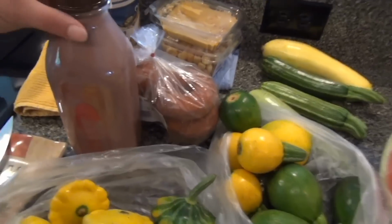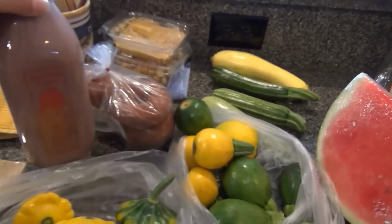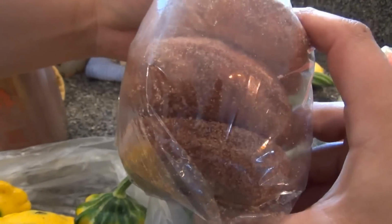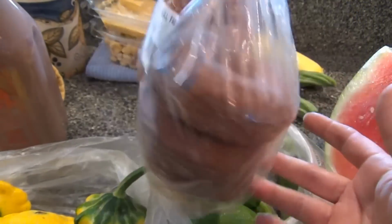And then I got Dave some chocolate milk. He loves chocolate milk from any of the farms. And I also got him these. These are apple cider donuts. And they're kind of expensive because they're really popular there. They're so good.